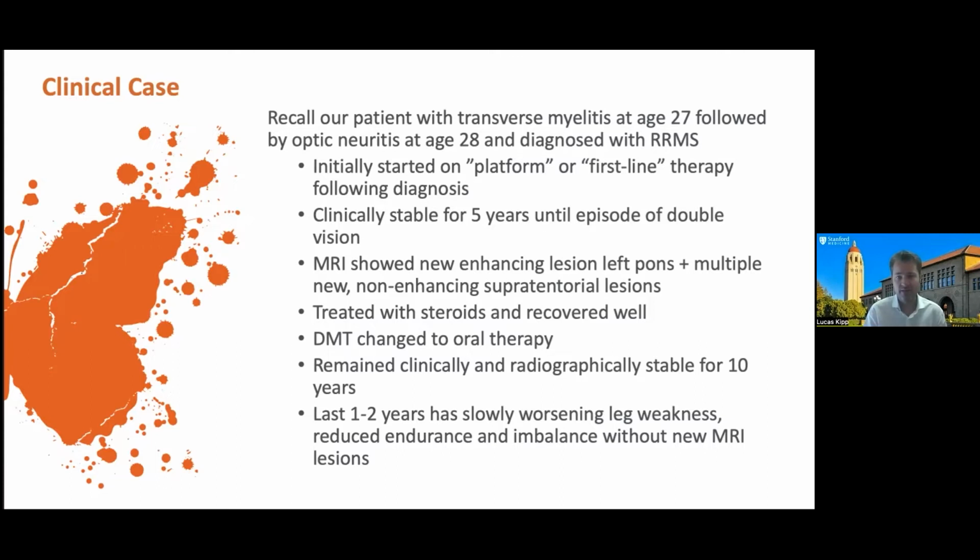So I want you to ask yourself, what do you think is happening here? How are you going to explain that to your patient? Why are they worsening despite an unchanged MRI? And what are you going to do? By understanding the natural history of MS and the concept of neurologic reserve, I hope that I can give you the tools to answer these questions by the end of the lecture.